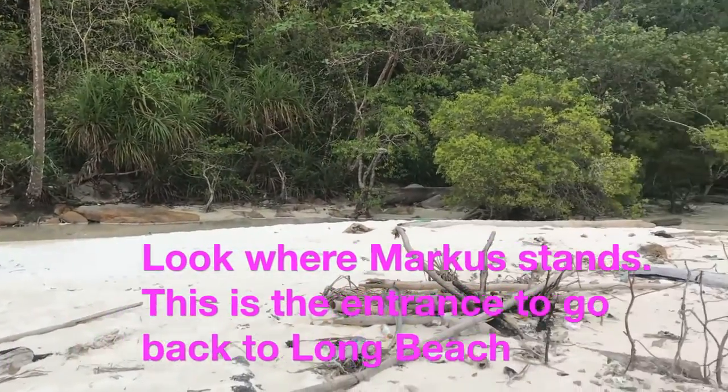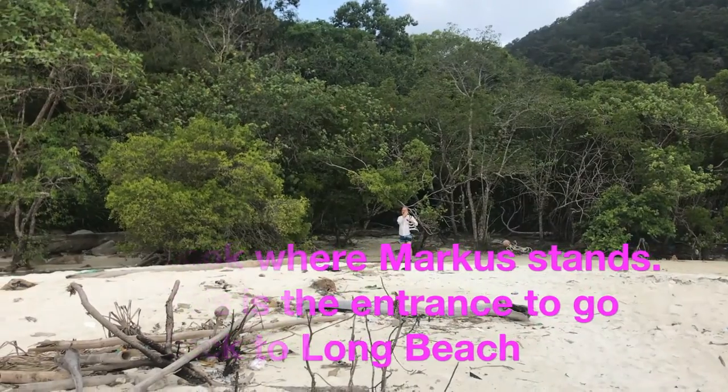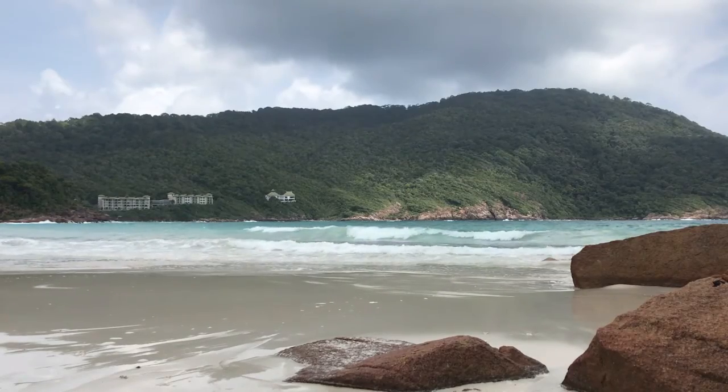So this is the other side of the Long Beach, and this is the public beach where Rimba guests come here.